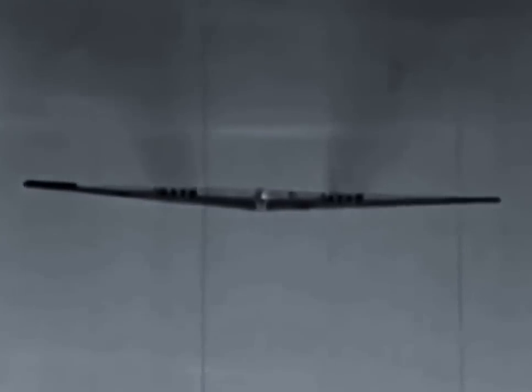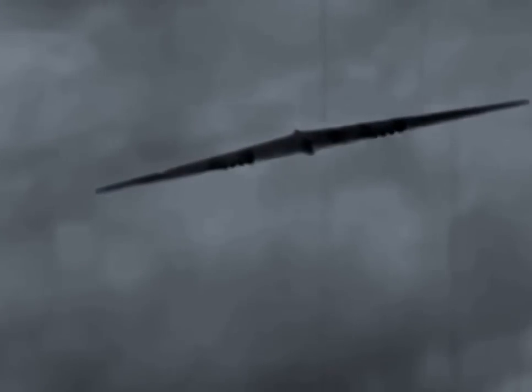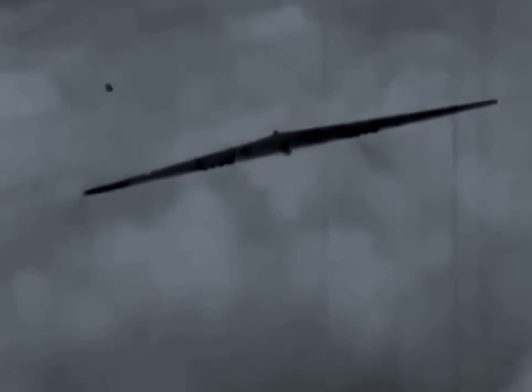Should one or more engines be knocked out, the wing is still a formidable fighting machine. It can be effectively maneuvered by making a slight adjustment in trim. Even with all the engines on one side inoperative, it has good performance, flies easily and efficiently.